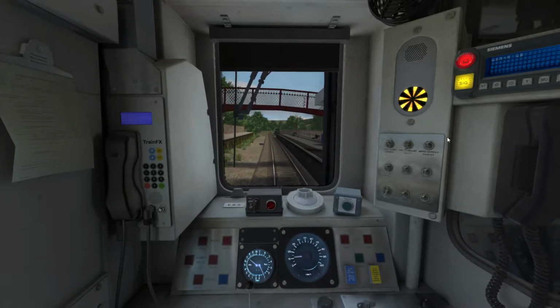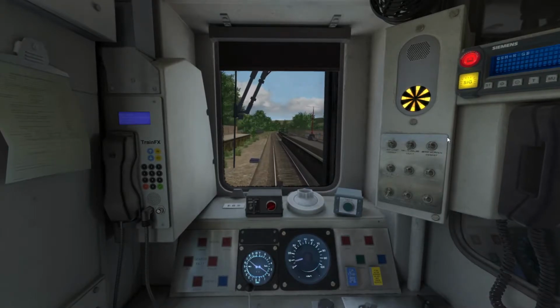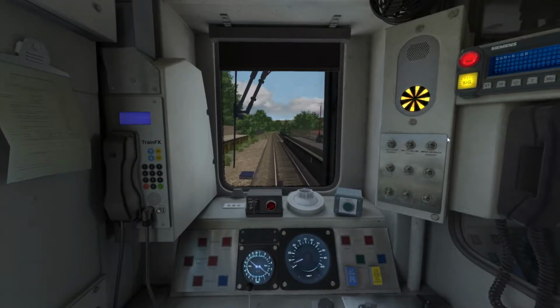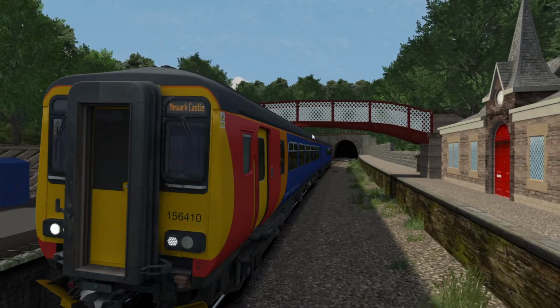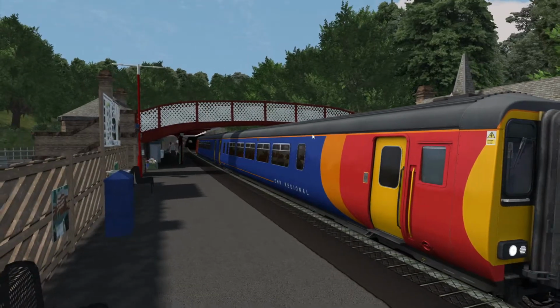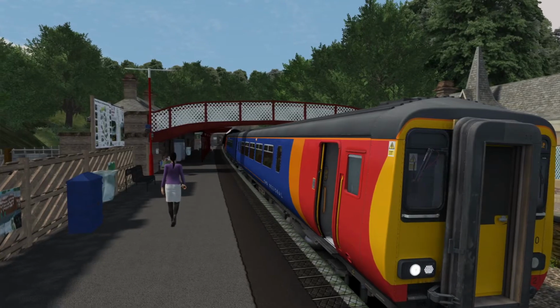And this is Cromford Station. There we go. Step one. Looking out the window. There you have it.